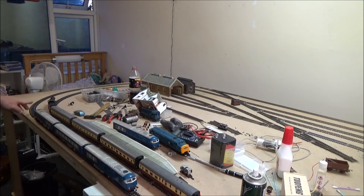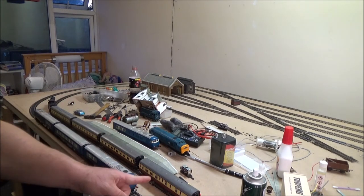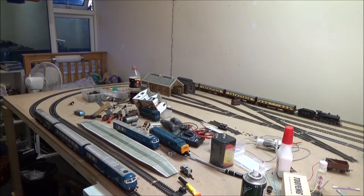I've actually got my Airfix 4F Fowler on this at the minute. But I decided to check the wheel gauging on these, and they were all off. They were way too narrow, which explains why they were bouncing over the points and crossover track. Now, it is still noisy. I think this one's being a pain in the bum. I might actually take that off. I'm going to try and run it. Bit of wheel slip there.